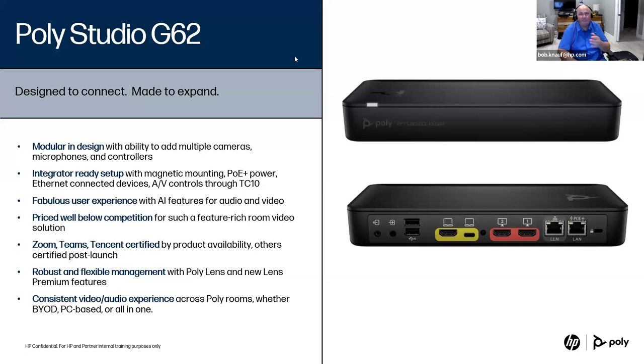The management system, as Takeshi's already mentioned, with PolyLens, has very robust management with the Studio G62. We're not just looking at the codec itself, but we're also looking at all those peripherals that are attached, cameras, microphones, so your users know exactly what might be inoperable in that conference room. What's cool about the G62 and the large room solution is that it's the same experience in the large room as a user would have in the huddle space and medium-sized conference rooms. It's the same user interface, the same type of technology that they're used to, same administration of the unit. Next slide.